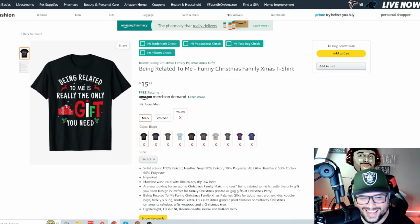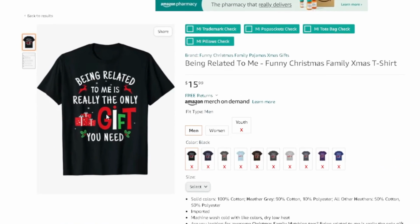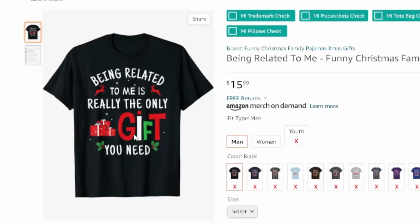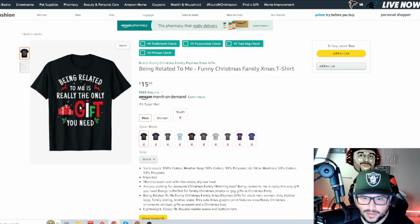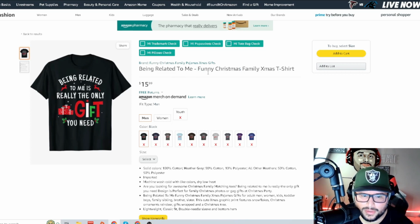Being related to me is really the only gift you need. All right, we got some more presents. You can see what they did right here with the word gift, and that Christmas theme, Christmas colors. So being related to me, you can see what they did with the keywords here. They're targeting that keyword, and there's probably a few keywords inside of this: funny Christmas, family Xmas is a gift, family Xmas is a keyword. So I see what they're doing right there.